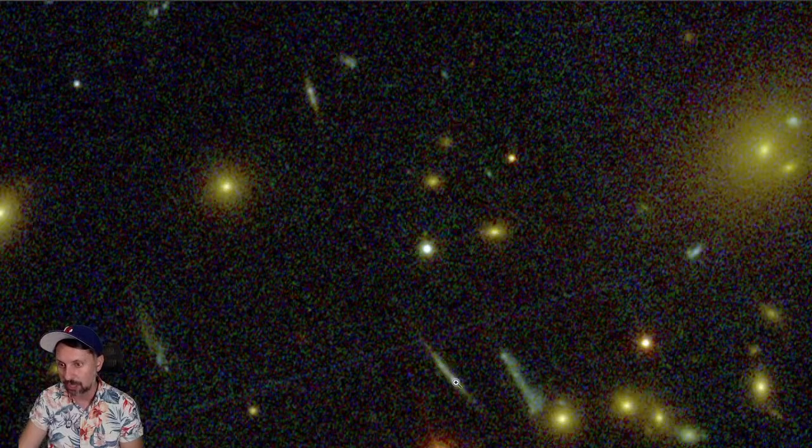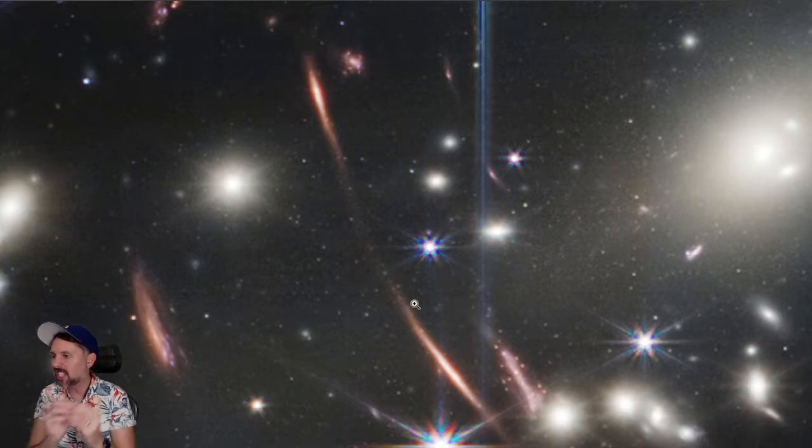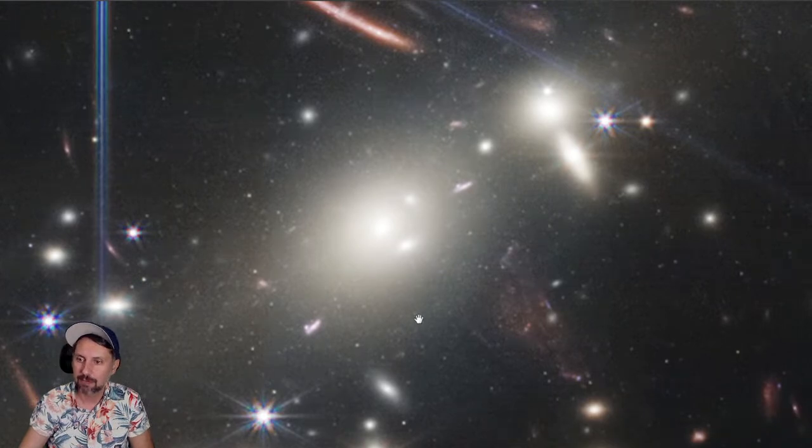You can see the bright part and a little less bright. There's a bright part, a little less bright, kind of the same thing. But boom, it's beautiful, and you can see all of the image stretching out. That's not gas pulled between two galaxies. That's just the arc of the image, which is what makes this really complicated to look at. Here's the main galaxy here.